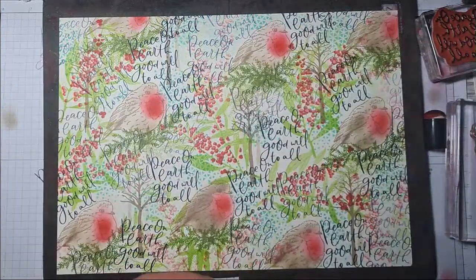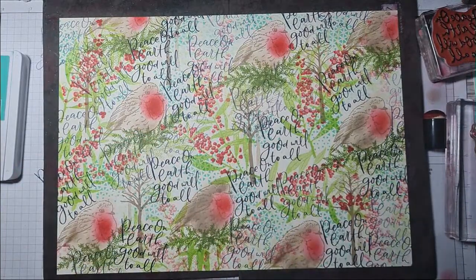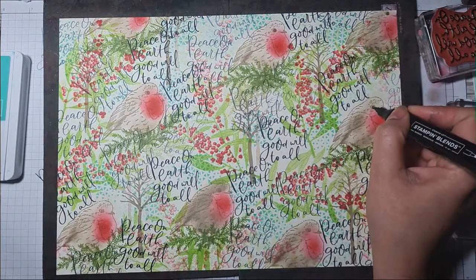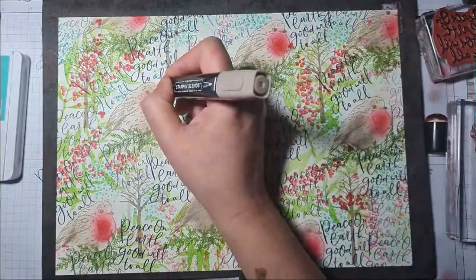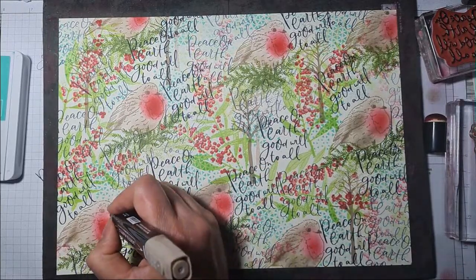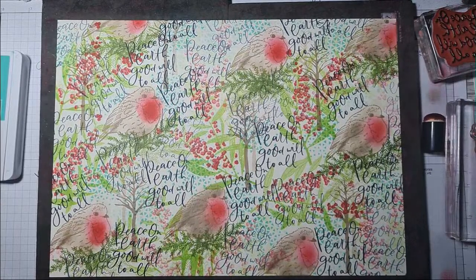Accentuating the beak and the eyes. What have I got here? Dark Crumb Cake. A little bit of the beak. There we go. Sorry, I whispered that. There we go. Yes, Martina. Good suggestion. Just shows up a little bit more now, doesn't he?